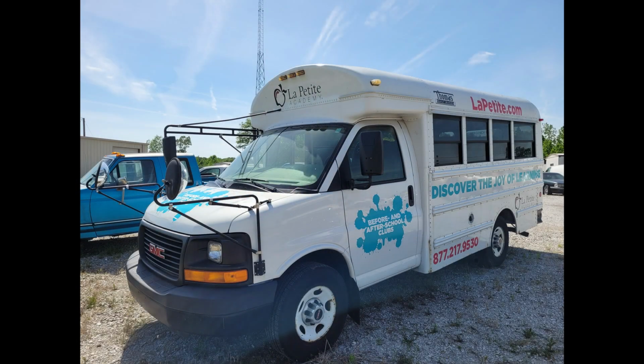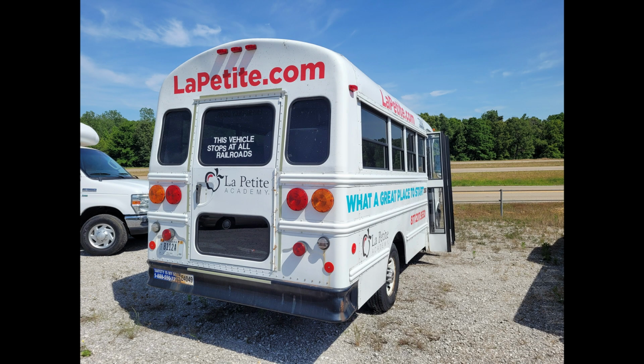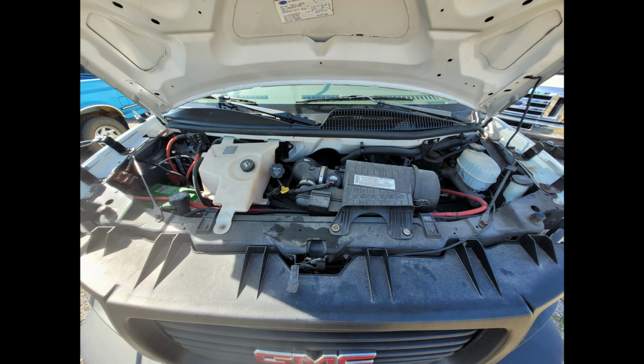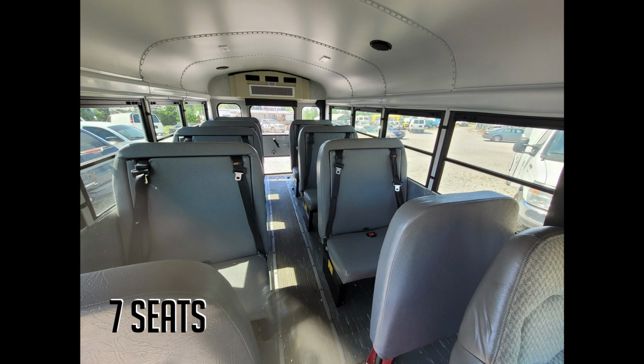Well, I made it back to Alabama, safe and sound. Back to a resting place where hopefully I can keep this vehicle. So this is the bus. It is a 2007 GMC Savannah 3500 body, well, I guess chassis, with a Thomas built body. And it is a 4-door, I guess that's 20 feet, I believe.